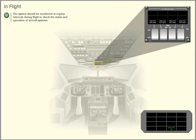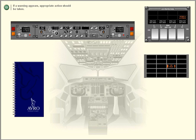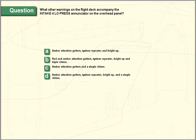In flight. The system should be monitored at regular intervals during flight to check the status and operation of aircraft systems. If a warning appears, appropriate action should be taken. What other warnings on the flight deck accompany the Intake 4 low pressure annunciator on the overhead panel?